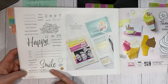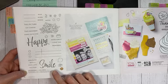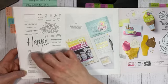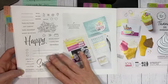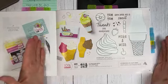And this is a great set for memory keeping. I definitely would get in this one. I love the little speech bubbles. You could use this for a to-do list. So this is a fun one. This one here, I absolutely love.